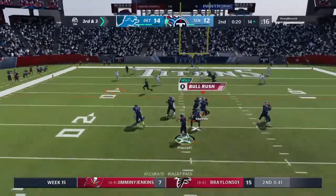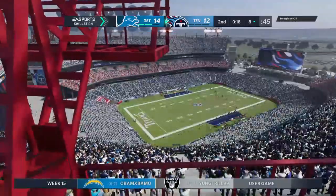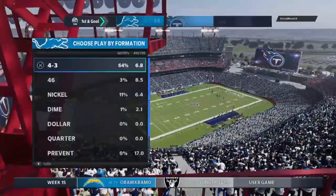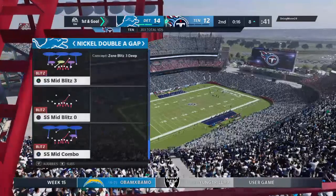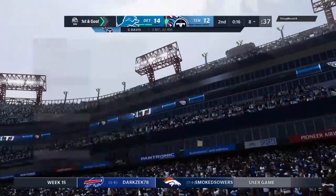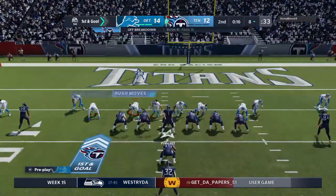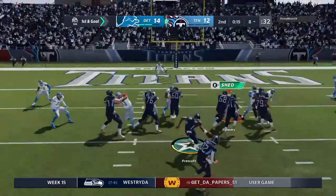Here's Prescott. He will find Davis. That's complete. And he's got the first down as he gets it to the 8. Now the Titans will use their 3rd and final timeout as they stop it with 16 seconds to go in half number 1. So it's 1st and goal and a great opportunity to get that lead back before the break.